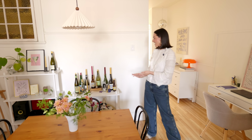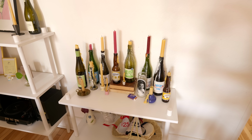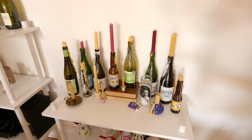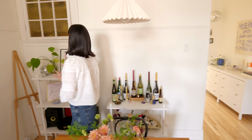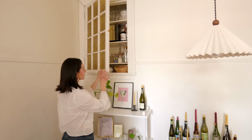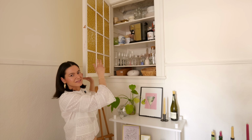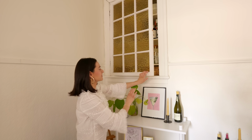In the dining room, we have my little candle corner. I love to reuse a cute wine bottle, so there are a ton that I've collected over the past couple of years. One of my favorite features in the apartment is this little storage nook. I like to host a lot, so I do have a lot of my glassware that I could just easily grab, and it goes pretty deep, so any additional storage is always good.